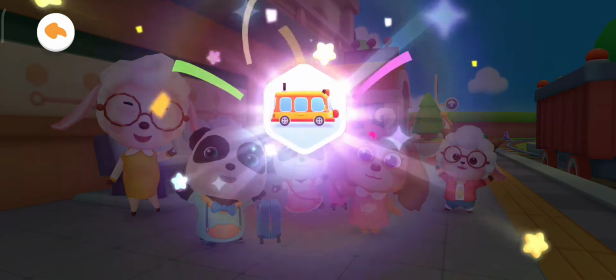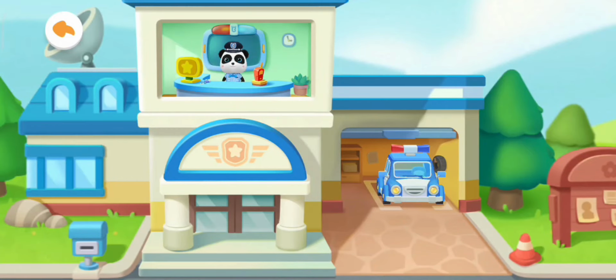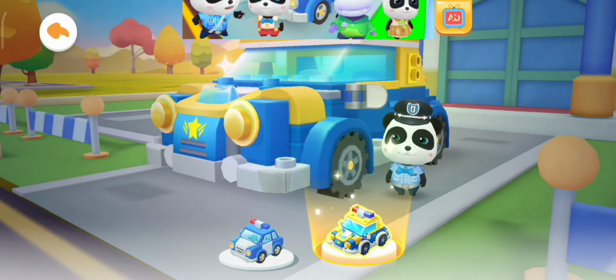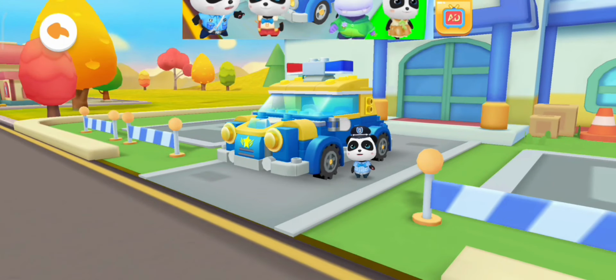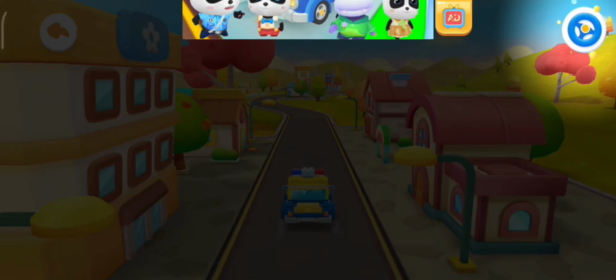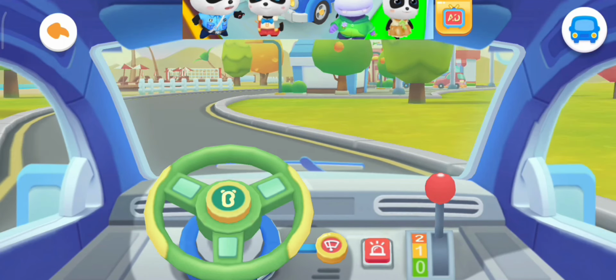Awesome! It's a new gift! School bus. Select a look you like. Self-made police car. Little Panda's town is waiting for your protection. Let's start today's patrol. Move the steering wheel and speed up.